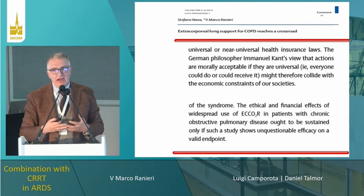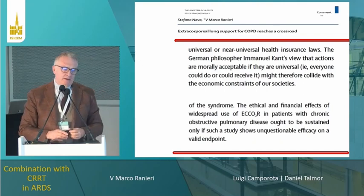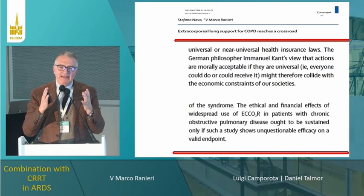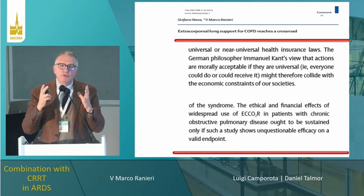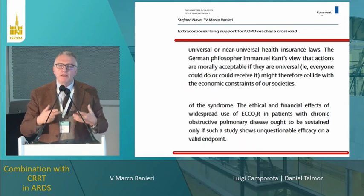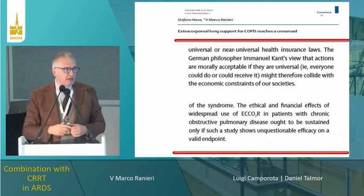I think we should remain consistent with what was said before. And I use the quotation of the German philosopher Immanuel Kant, who said that everything that is ethically accessible and valuable is everything that is available for everybody. So since this approach is not available to everybody, because we don't have clinical evidence supporting the clinical efficacy of this treatment, this treatment should not be made available to everybody unless within the limit of clinical trials or case series. Thank you very much.